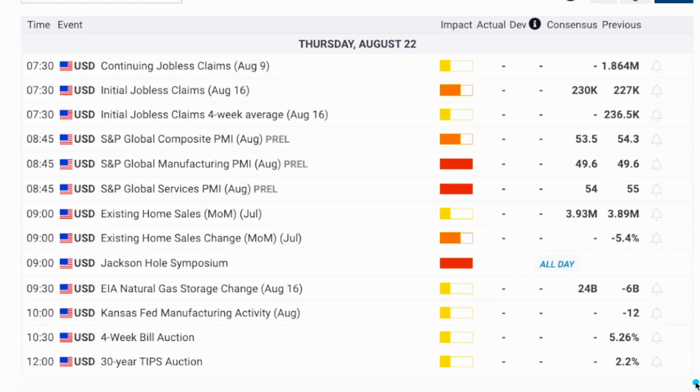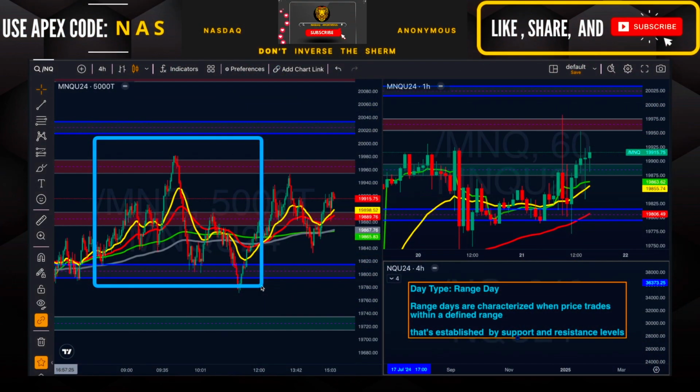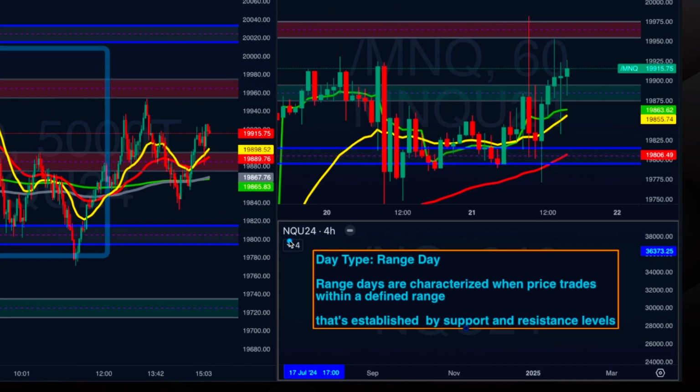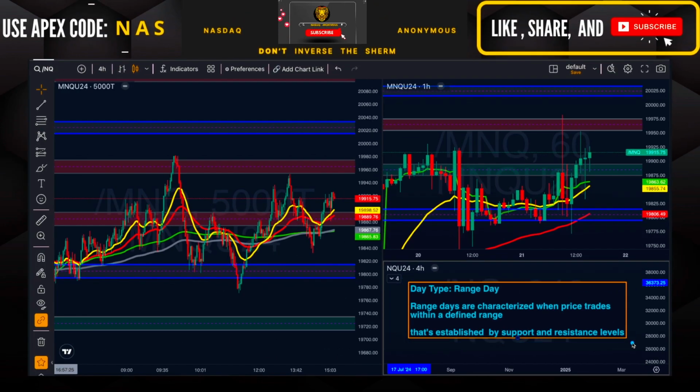And now that we know what to expect, let's jump into the charts and create a game plan for tomorrow's price action. This is the block of price action that we traded during today's stream, and today was definitely a range day. And as I analyze the charts, I see about 5 clues that are going to be essential for helping us find the best trades going into tomorrow's stream. So let's jump into it.